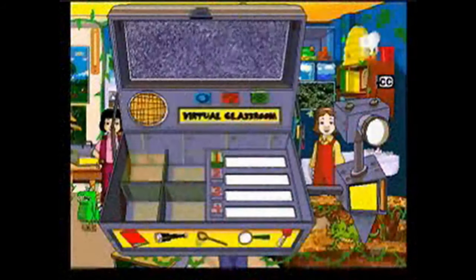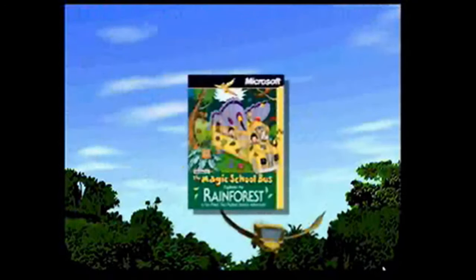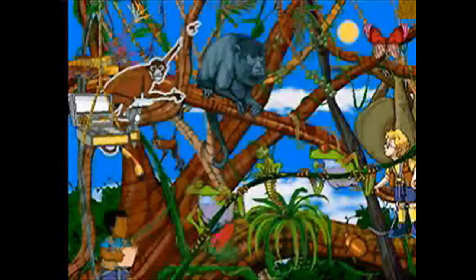The rainforest toolbox is missing some of its samples. You know what that means. Get on the bus and come with us. You're in the driver's seat as Scholastic's The Magic School Bus explores the rainforest. We'll fly with Miss Frizzle to the Costa Rican rainforest and bioclone the missing samples to bring the rainforest to life in our classroom. Woo-hoo!